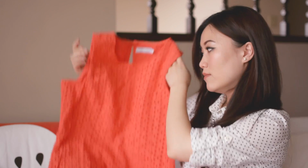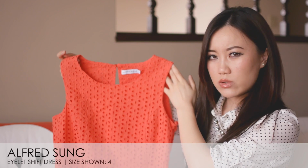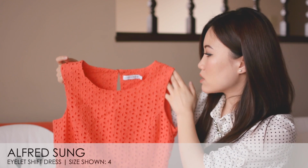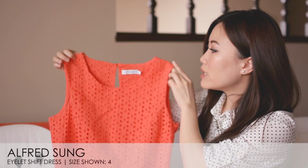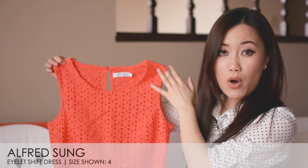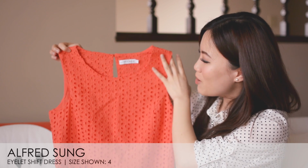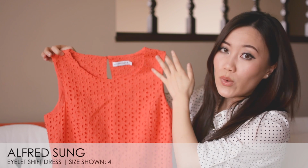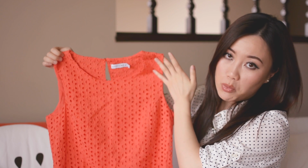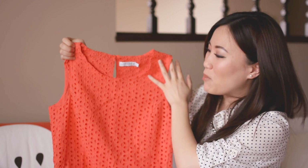Then let's talk about another great Costco find. This time it is a shift eyelet dress from the brand ALFRED right here. Now ALFRED I think used to also be a Zeller's brand or something like that, but they do really classic styling with a slightly modern twist without being overly trendy. I like that this eyelet style comes in a coral as well as a white, which is more standard. They do a black, they also do a blue, so you do have some different options with your eyelet material.